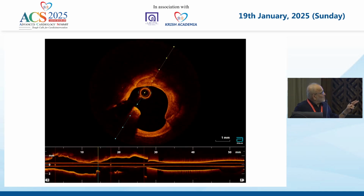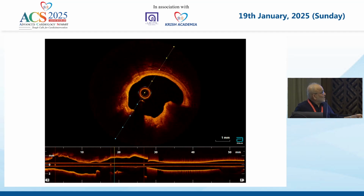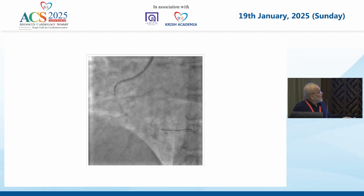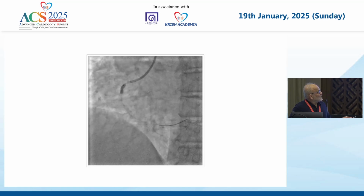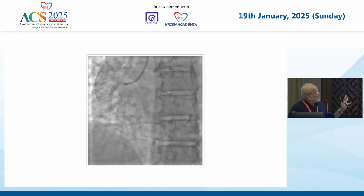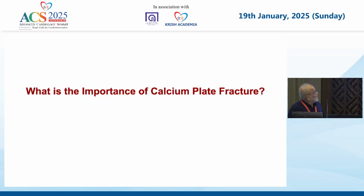Again, orbital atherectomy. This is what it looked like in the OCT image, which we did before going for orbital atherectomy. Ablation done with orbital atherectomy, ballooned, and you can see how it was broken, and then with stenting you can get a perfect result there. And this is how it looked, and this is how you achieve the end result.